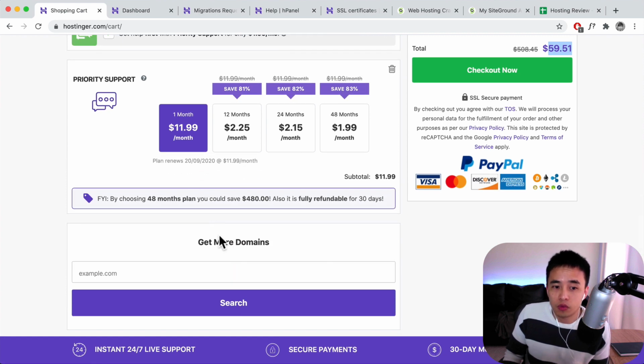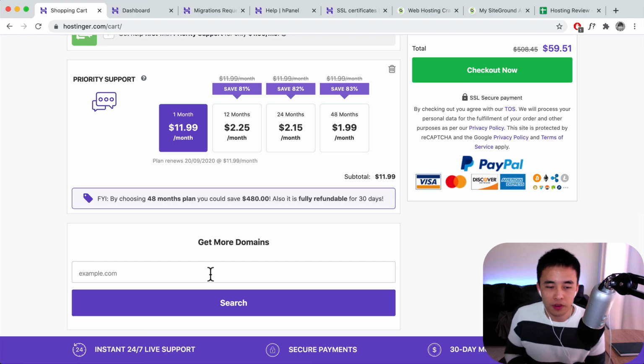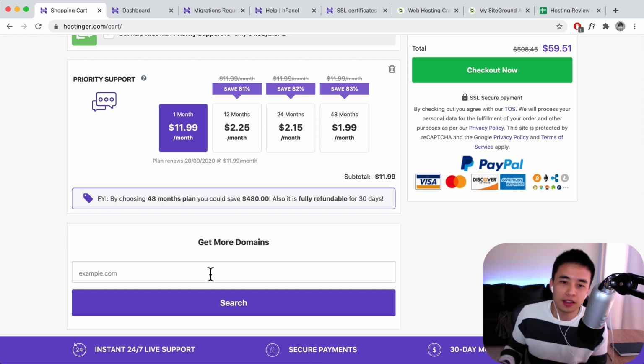So I actually think this is a really great pricing model for them. And another thing that I really like is that they don't overcharge for the privacy, right? A lot of companies charge, I think, like $15 to $20 for the privacy protection. Privacy protection is when you get the domain, you have to register with your name and your contact details. If you don't get privacy protection, then people can actually search up your domain name and find out your name and your address. And a lot of marketing companies will contact you.